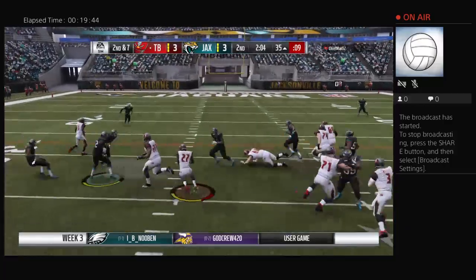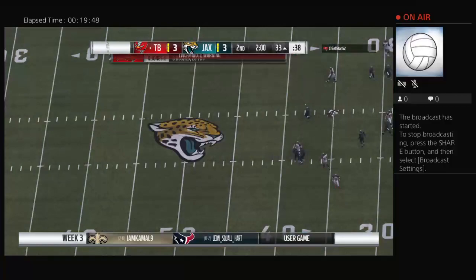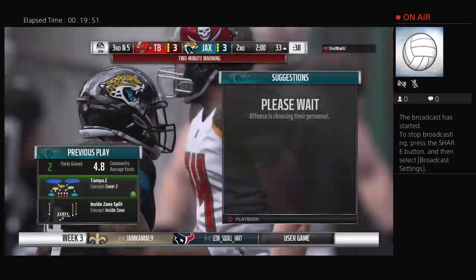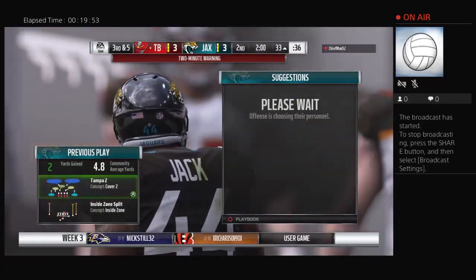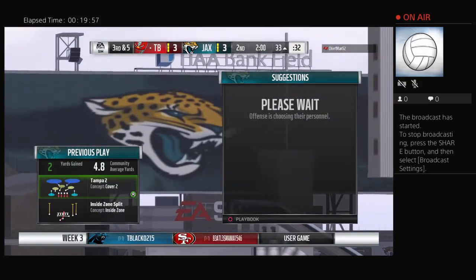On 2nd down, it's Jones. And a short gain down to about the 33. It'll be a pickup of just 2. And just like that, it's 3rd down. 2 minutes to play in a tightly contested first half.